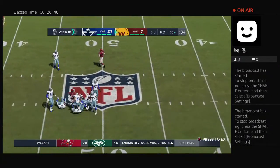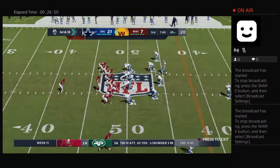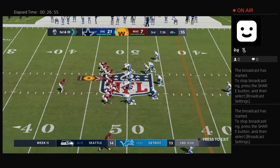And this time he's got the hook up. It's complete. And they bring him to the ground just shy of midfield. A gain of 13. It's a first down. 29-yard line.